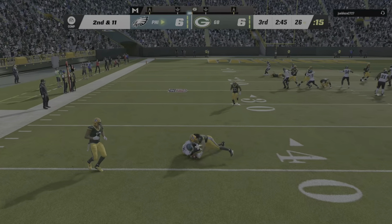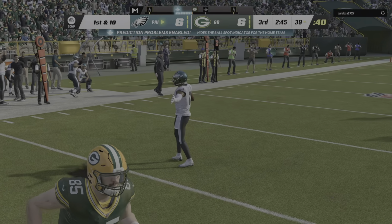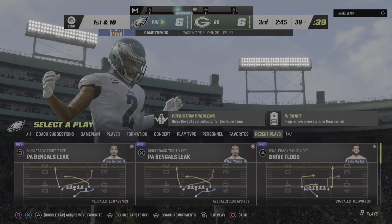All right, rifles one, and that's going to be intercepted. Darius Slay with a pick. And the Eagles are going to take possession of the football.